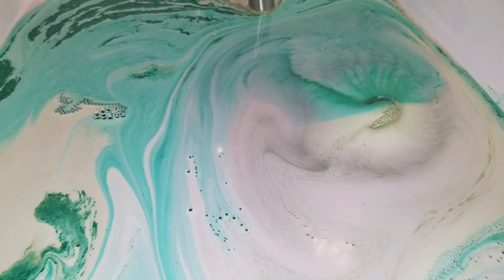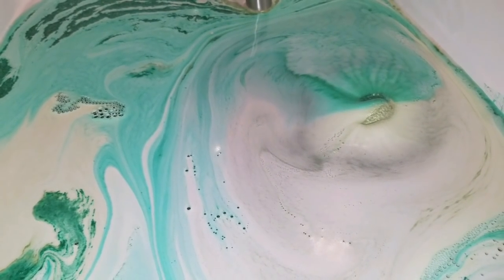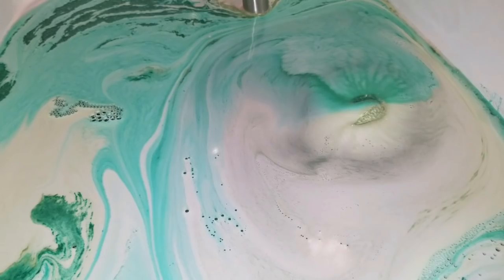I've been demoing these products now for months. And I can tell you right off the rip, each and every one of these balms leaves you nice and moisturized. Your skin feels alive and good. And there's no kind of itchiness, no nothing like that.